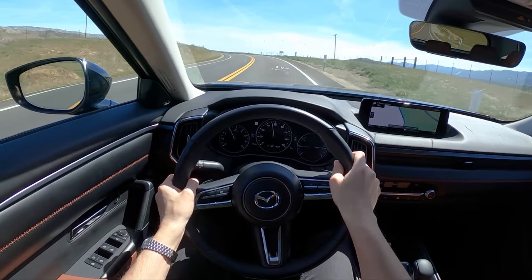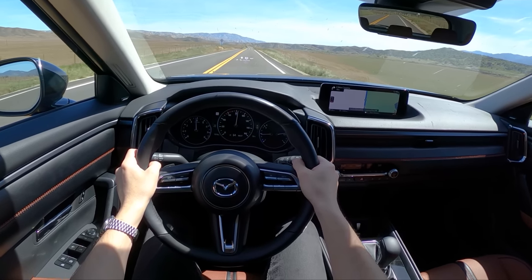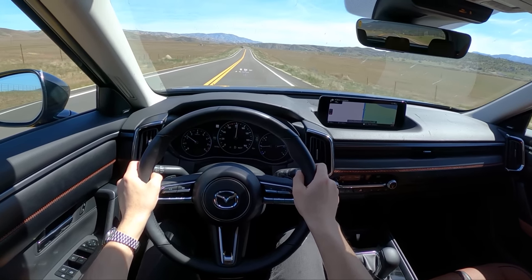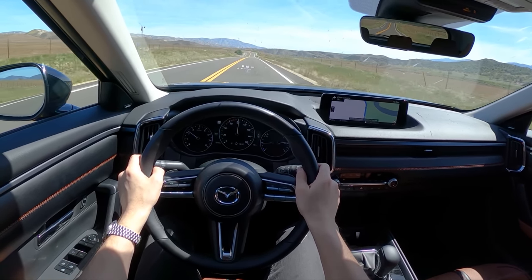We're just cruising around in normal mode. Super stable at higher speeds. A little bit more wind noise as you get up past 80 miles per hour, but it is also pretty windy out today.